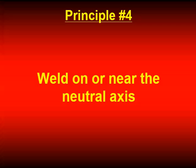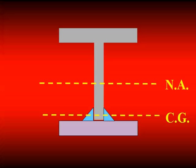This is where you designers can help us. Here's a T section that I need to make into an I section. If I take a T and add in a flat plate, I put in the weld. Notice that the weld is below the neutral axis. As that weld shrinks longitudinally, I'm going to get a positive camber. Maybe you want some camber. Maybe that's good. But if you don't want camber, that's not an ideal arrangement.